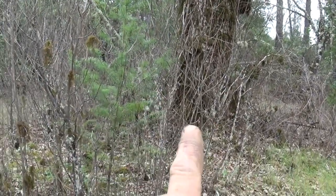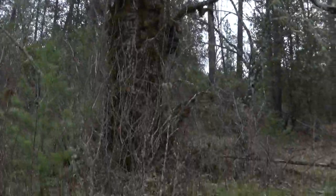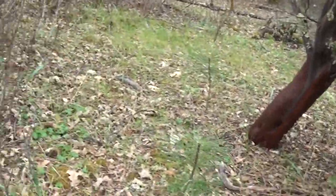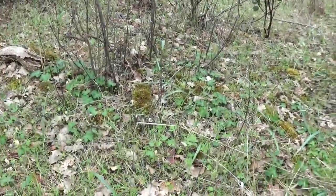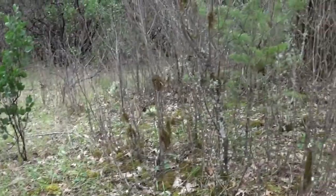These are all bare poison oak. But they tend to like the big old grandfather tree. You know, they have that look. I was left here when the humans cleared this the first time. So, I don't know. But yeah. Poison oak. It's okay. We're friends.